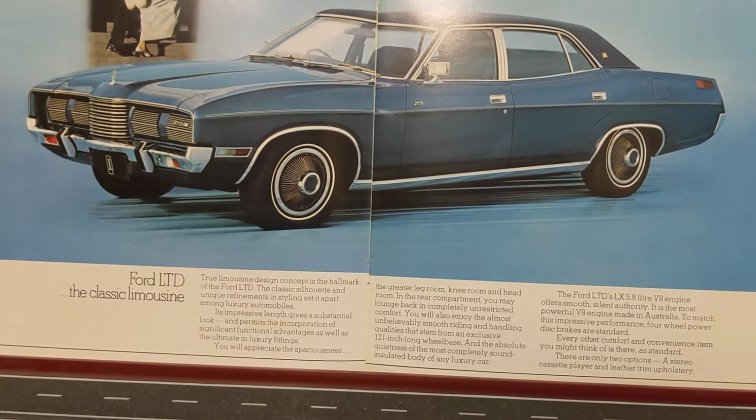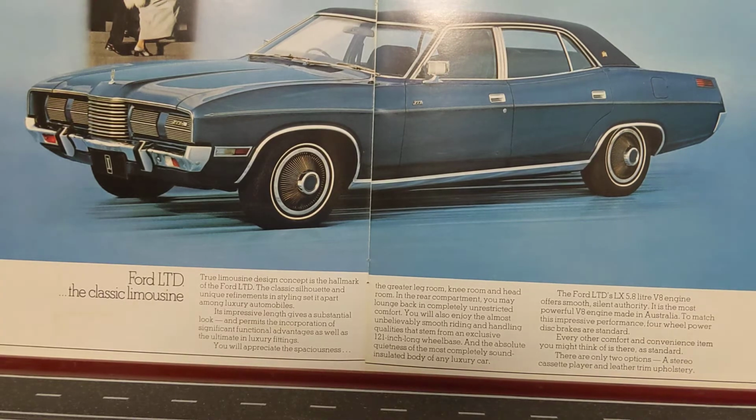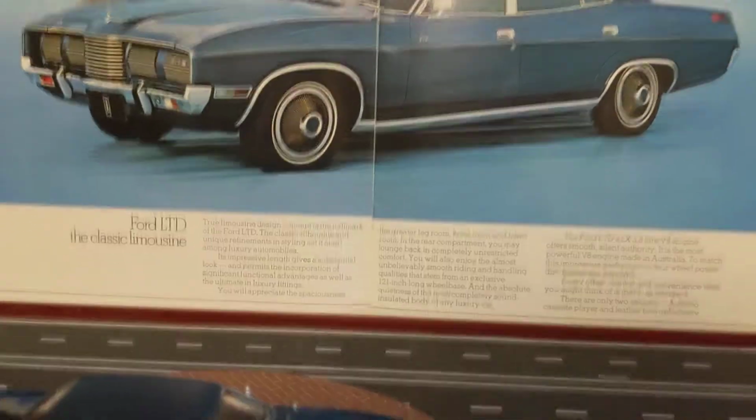It's a Ford LTD. It's on a 121-inch wheelbase, and it came with a 5.8 litre V8, which is like a 351 cubic inch motor. And actually it was the first Australian car to have four-wheel disc brakes, which is amazing back in the time because that was 1973. So I've actually got one here, and I'll pop it on the stand for you guys to have a look. It's almost in the same colour as well.